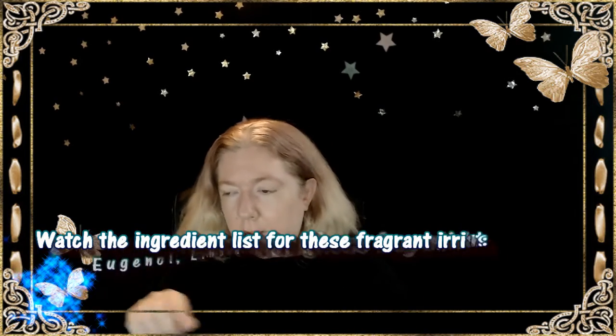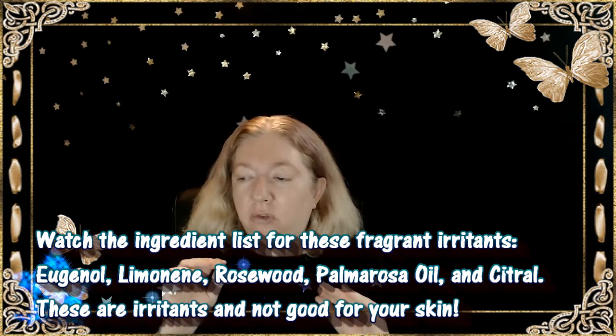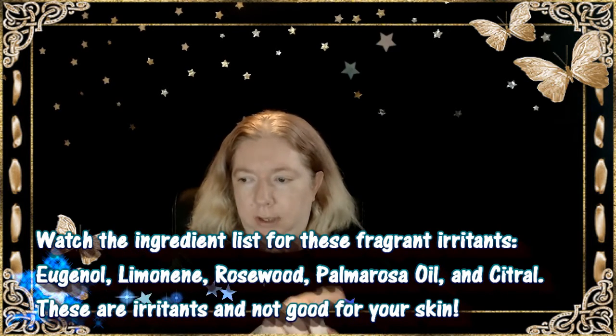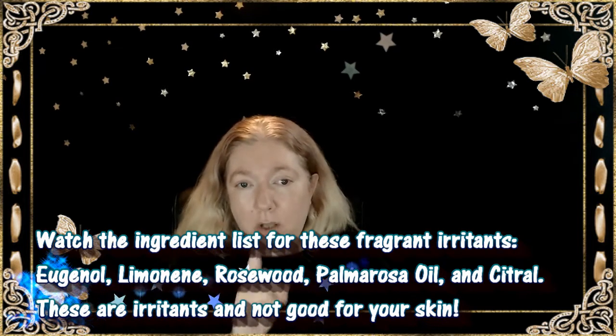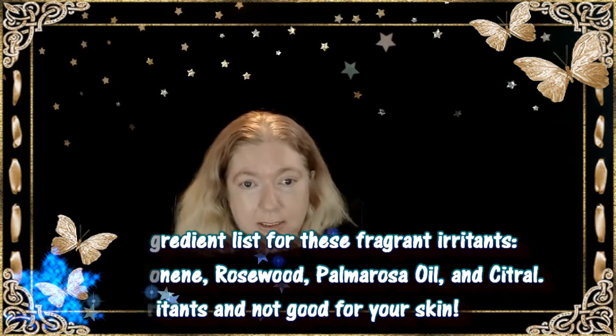The Pulp series is average at best. The Vine Expert series is average at best, mostly for their fragrances and expensive price points. There are cheaper and better products out there when it comes to the Paris brand. My little star right here is important to note. Regardless, watch the ingredient list for these fragrant irritants. Eugenol, lemon, rosewood, that one, and that one. These ones right here are irritants that are not good for your skin and very prominent in that brand, Paris.